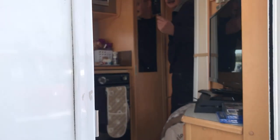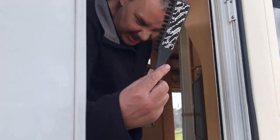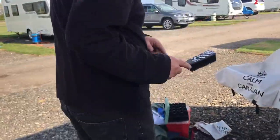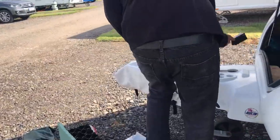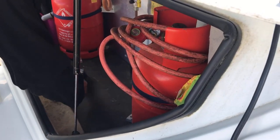My little laundry cupboard. Da, da, da, da. And it's got studs on. Diamantes. Studs. Got to have a bit of bling. A bit of bling, haven't we? So, you're doing a grand job there, my darling.